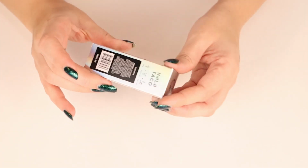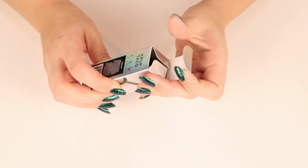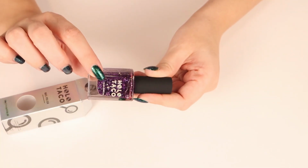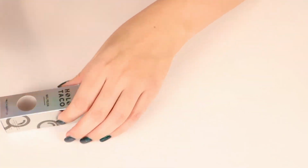All right, Holo Taco. This was a Royalty 2024. This is shade Inside Job. And this is a purple glitter with kind of square glitter as well. The square glitter got me really excited. I love a purple shade like this. I'm gonna be keeping that one.